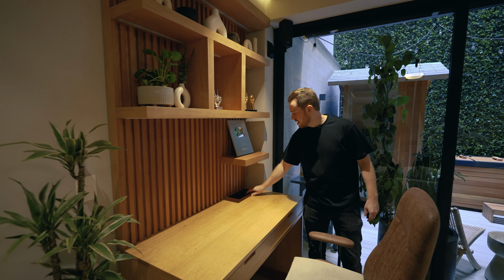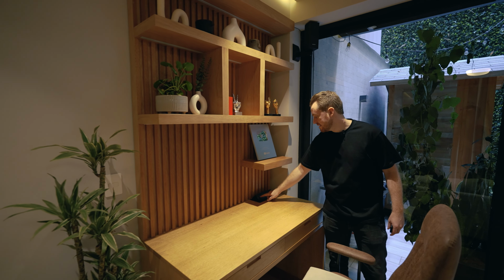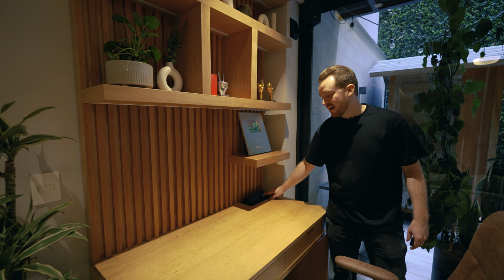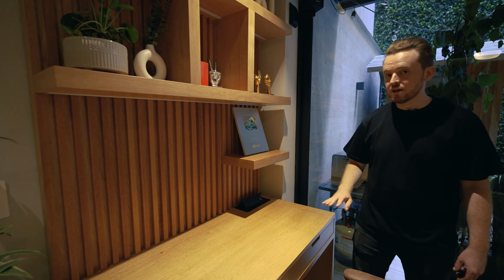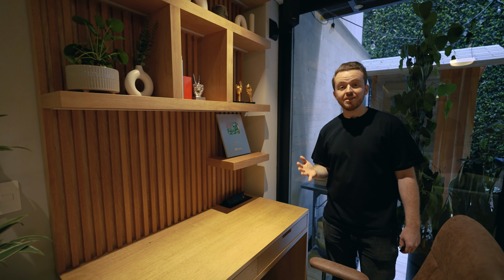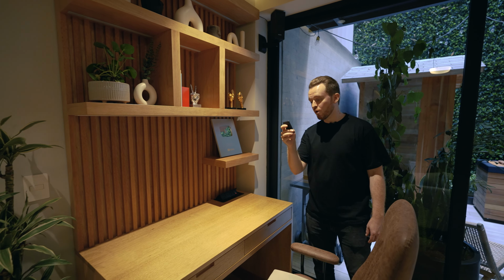So I kind of built in this power station right here. It has 3 different outlets in it and kind of 2 different USB connectors. So very simple and easy just to hook everything up when you may need it. And then the last but not least part is with this little remote right here.